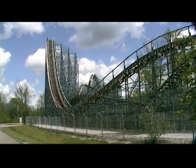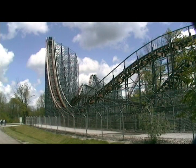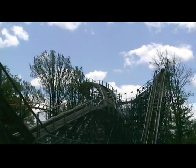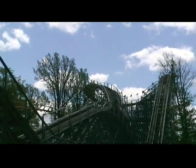It did feature a trick track, which they did take out. This was taken with the trick track, and you'll hear the trick track very distinctly. And you can hear it there, that little grinding noise as it goes over the trick track. And this is the one turnaround of the coaster here. It's a double out and back.